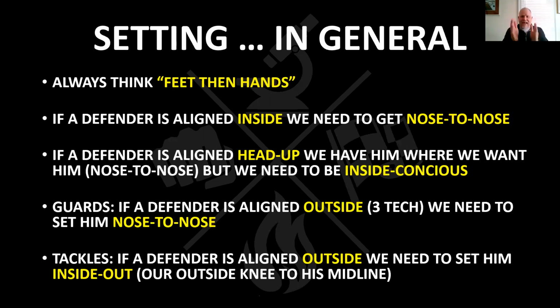If a defender's aligned head up, we have him where we want him, nose to nose, but we need to be inside conscious. And then in general, for guards, if a defender's aligned outside you, like a 3 technique, we want to set him nose to nose. That's going to be really different from what a lot of people think, because I've heard, well, if he's outside, I just go knee to crotch. Well, I'll show you why I think that's a thing with a guard to set nose to nose. But we set nose to nose on a traditional 3 tech. If it's a thin 3 tech where he's real wide, we might set it different. But I'm just talking a traditional 3 technique on my guard.